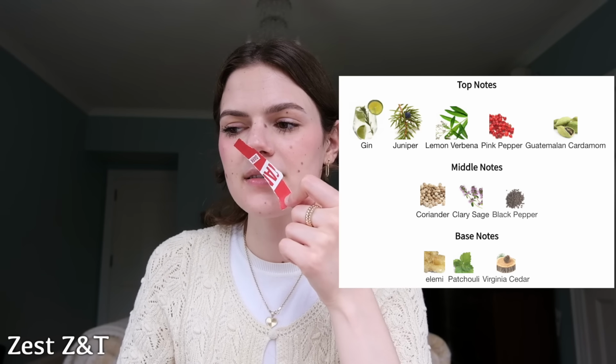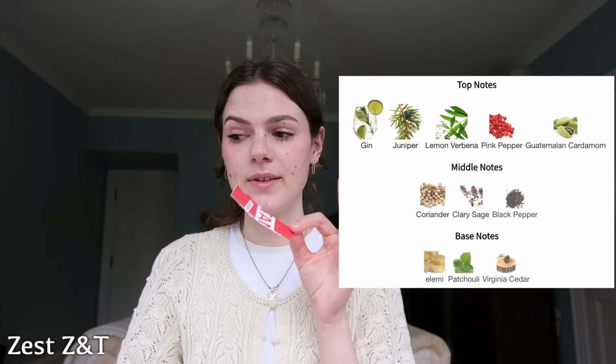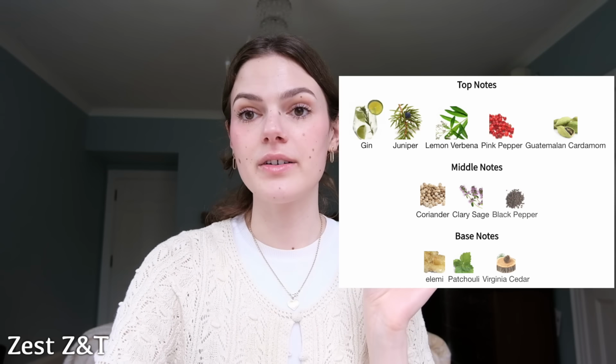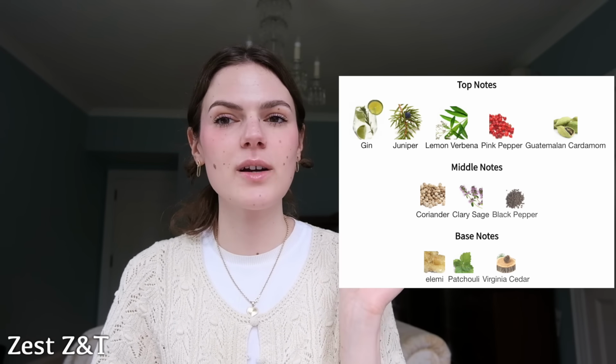Oh, this is so nice. It smells like a men's cologne. Very masculine, clean, fizzy. Love it. I love the cocktail notes. I love it. I think it's really pretty. It's just fresh and zesty. It smells nice. It smells like YSLY.